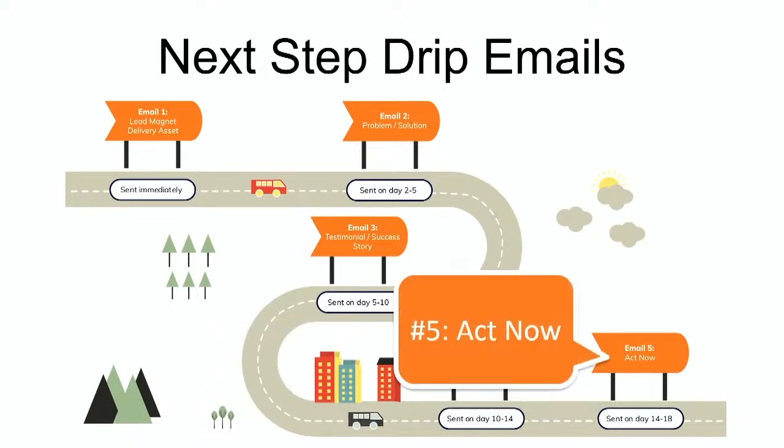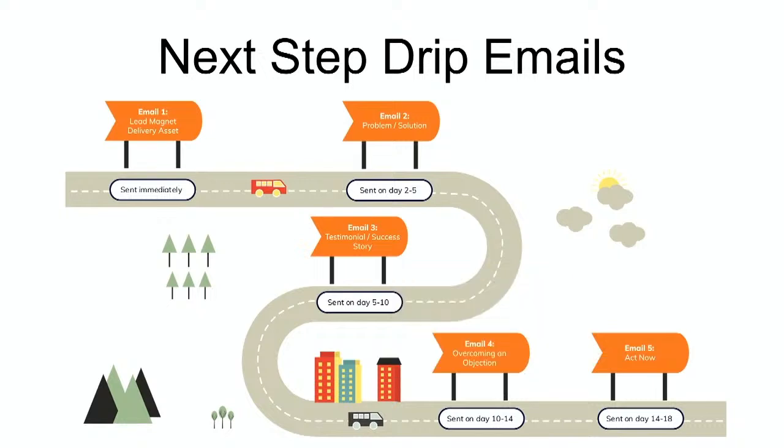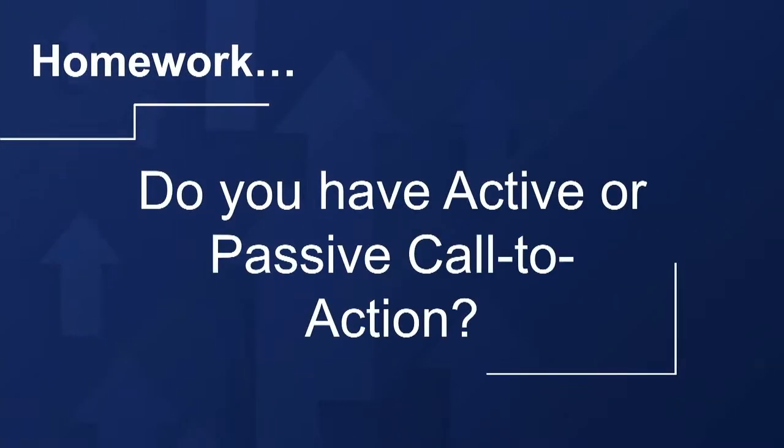And then finally, on day 5, which is around 2 or 3 weeks in, depending on your business, is ultimately an act now type of email where you're really trying to encourage them to schedule whatever that first step of your sales process is. And so it's really key that we have great offers on our website, but once people opt in, that we're communicating with them in a post-visit way. And so those are just some things to think about there.